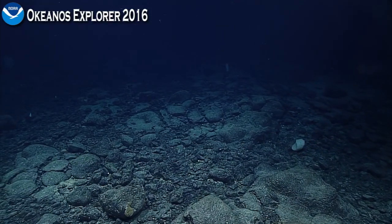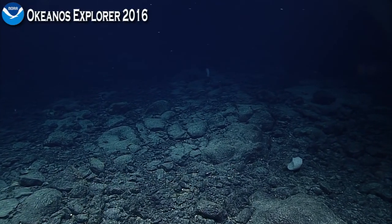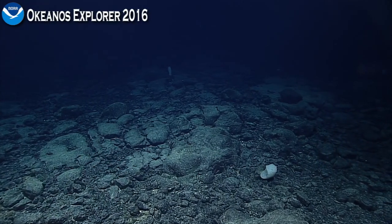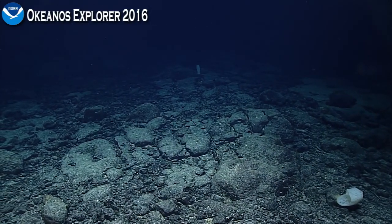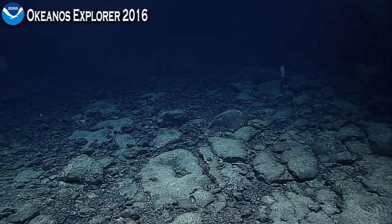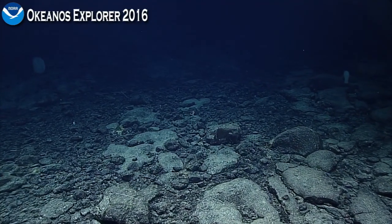All right, so right now do we have about an hour left in our dive? Yes, we do. Exactly an hour. The next move is 185. We've been doing 160. We are at a depth of 1,840 meters right now, maybe more. We are continuing to move towards the south as we move along this ridge.